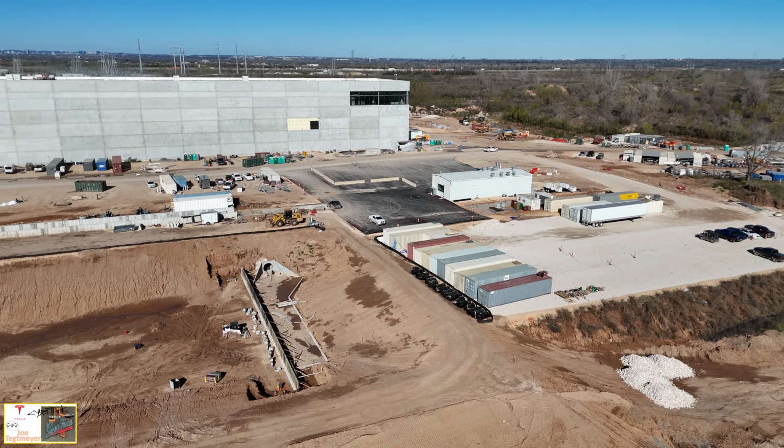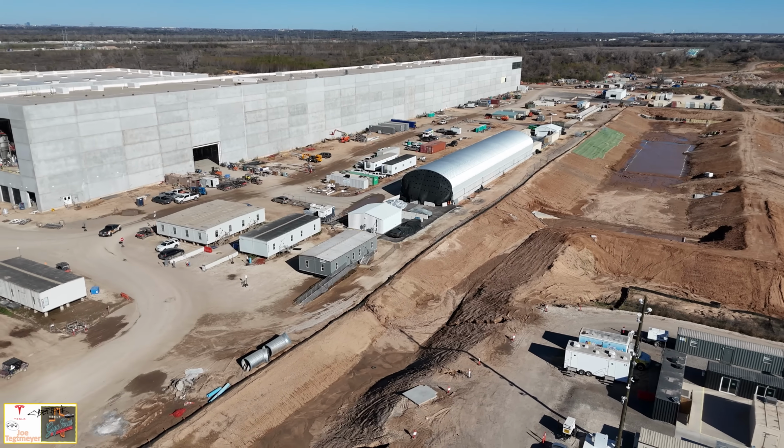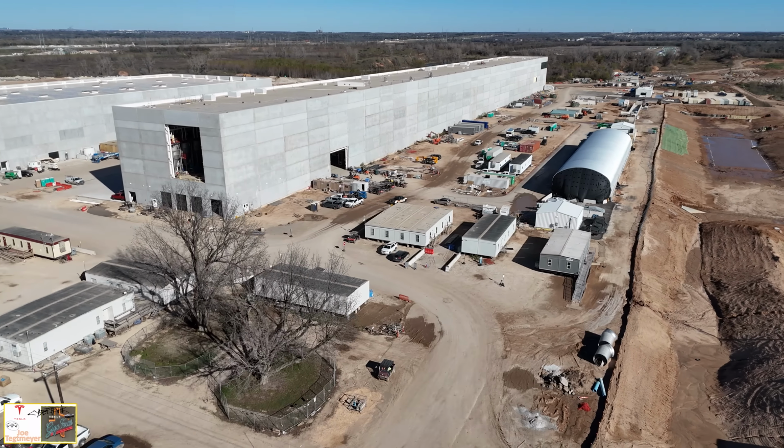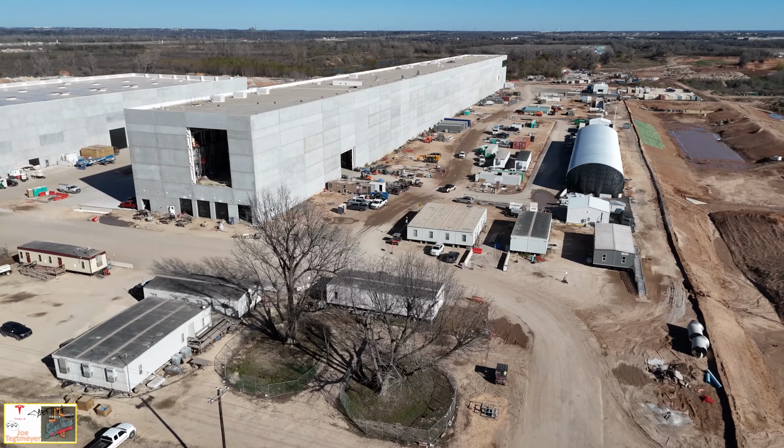The crash test slab looks like they've got that black tarp on the back right now. I don't think there's any activity going on because of the end of the work week and the last day of the year. But this crash test facility has been quite busy over the last 6 months or so here at Giga-Texas. This is a good view looking at the south end of the battery cathode plant.